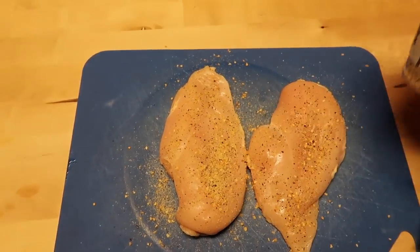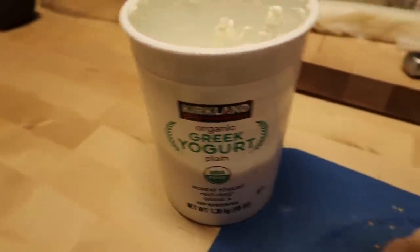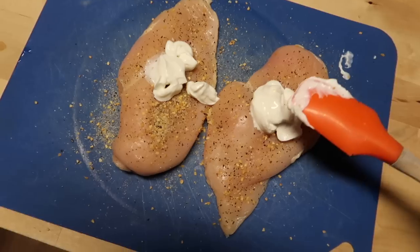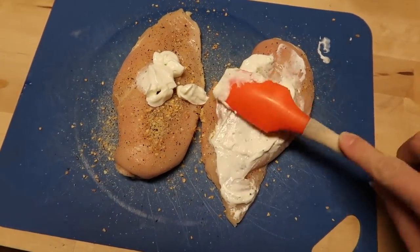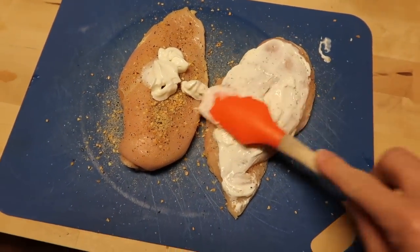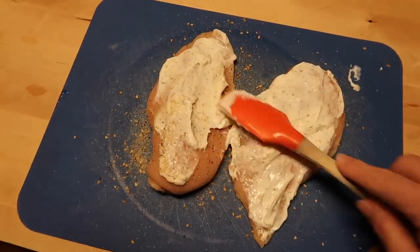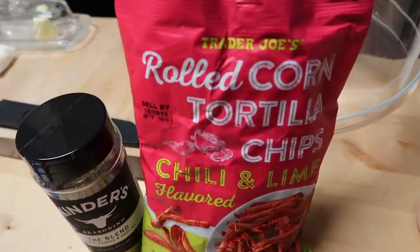We're going to give those a quick season with some Kinder's blend seasoning, which is salt, pepper, and garlic. Then I'm adding about 2 tablespoons of plain non-fat Greek yogurt onto each fillet, spreading that evenly all over the chicken breast. This is going to be our binder for our crunchy coating that's going on top. The Greek yogurt melts right into the chicken and helps keep it moist and juicy in the air fryer.